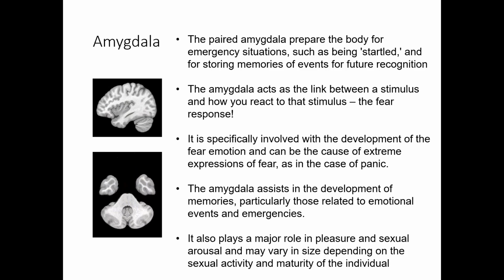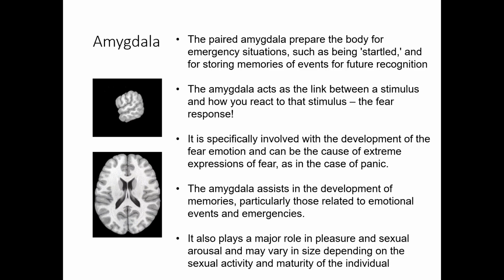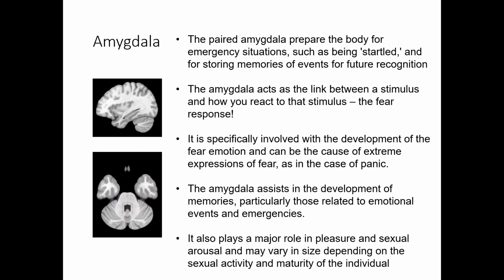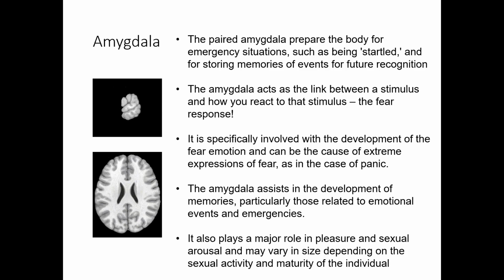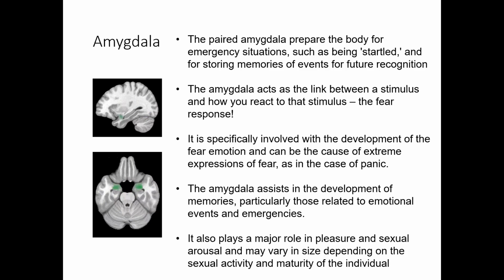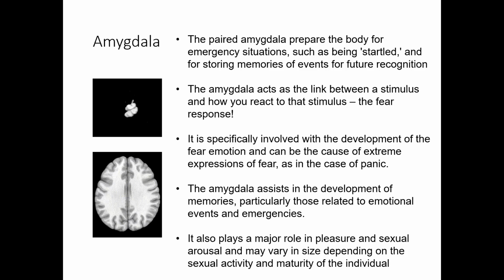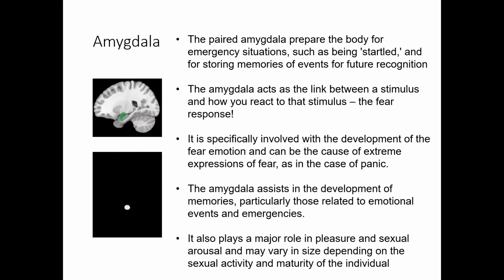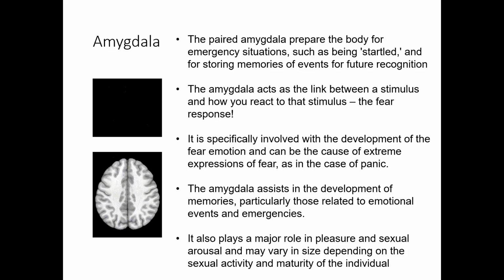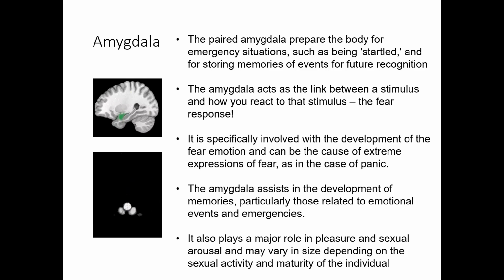So now, the amygdala also has a big role in how we feel about good things, pleasurable things. We enjoy a good meal. We enjoy a good movie. We enjoy music. We enjoy a nice day. Some people like cloudy days. I don't know. We enjoy things like that. Sexual arousal is driven by the amygdala.